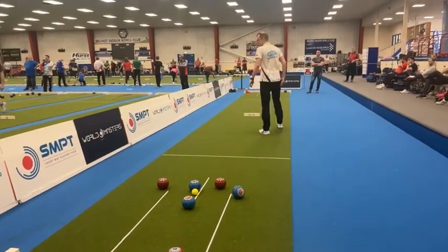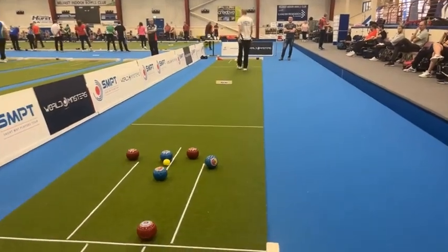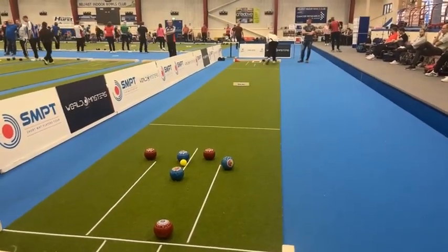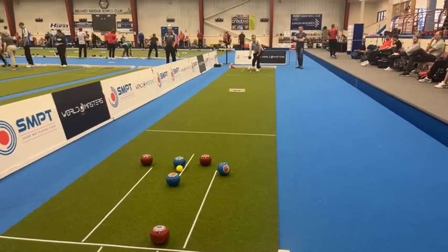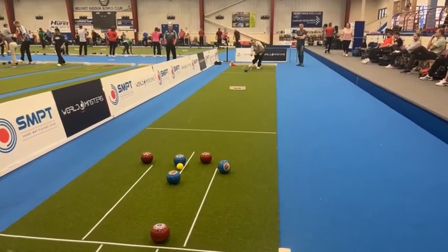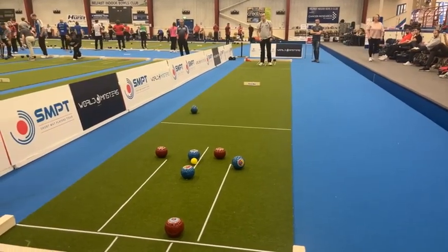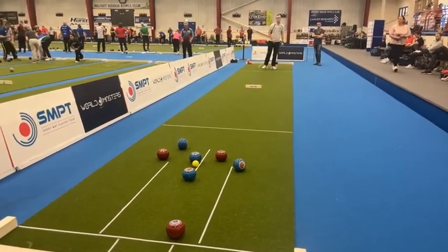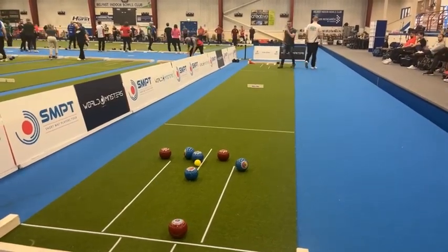Peter studying the head. I think it's just one at the moment, possibly two, but I think one. Peter standing right across, big swingy bowls, the lignoids. It's close here. That's probably second.